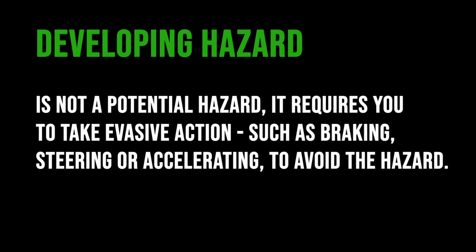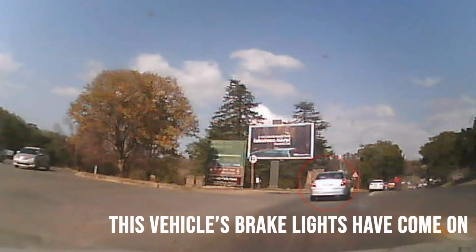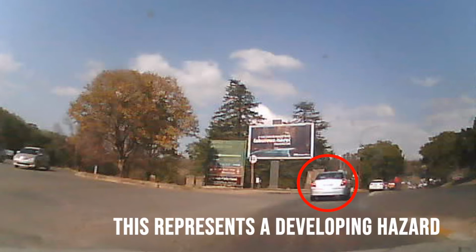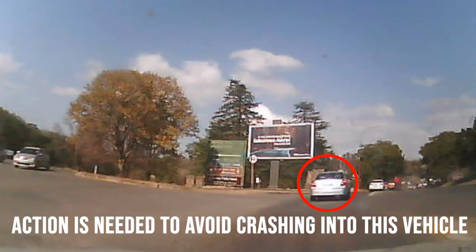Now, a developing hazard is one that requires you to take evasive action, such as braking, accelerating, steering, whatever you need to do to avoid the hazard. Again, let's watch a little video. This vehicle's brake lights come on. This represents a developing hazard because we've had to make an action. We've had to start applying our own brakes. Otherwise, obviously, we'd crash into this vehicle.